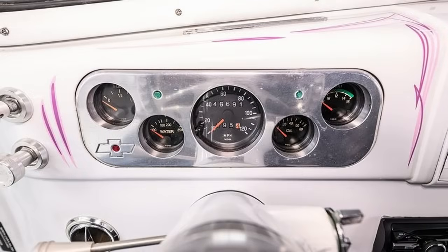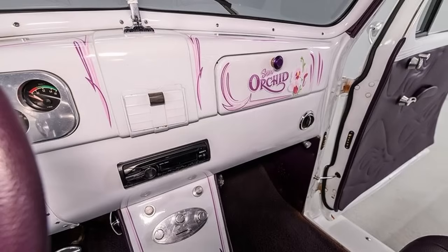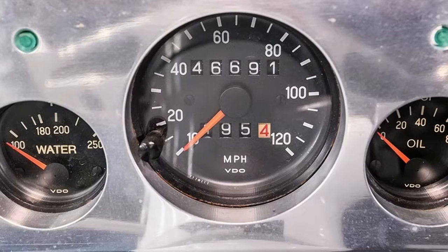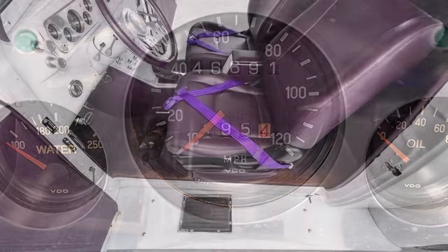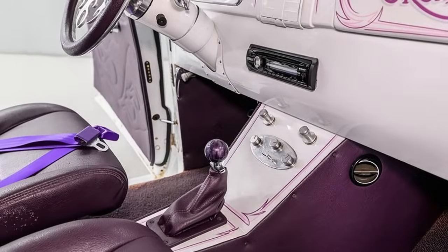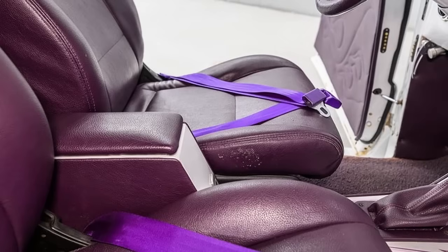Interior. Inside, a custom purple vinyl interior provides a comfortable and stylish cabin. The late-model front bucket seats flank a full-length center console with a floor shifter and cup holders. Custom door cards are embossed for added visual interest, and seat belts have been integrated for modern safety. The dash houses a set of VDO analog gauges along with controls for air conditioning and a tilt steering column. A Sony AM/FM/CD stereo with remote adds entertainment to the mix, while power windows and locks enhance convenience.